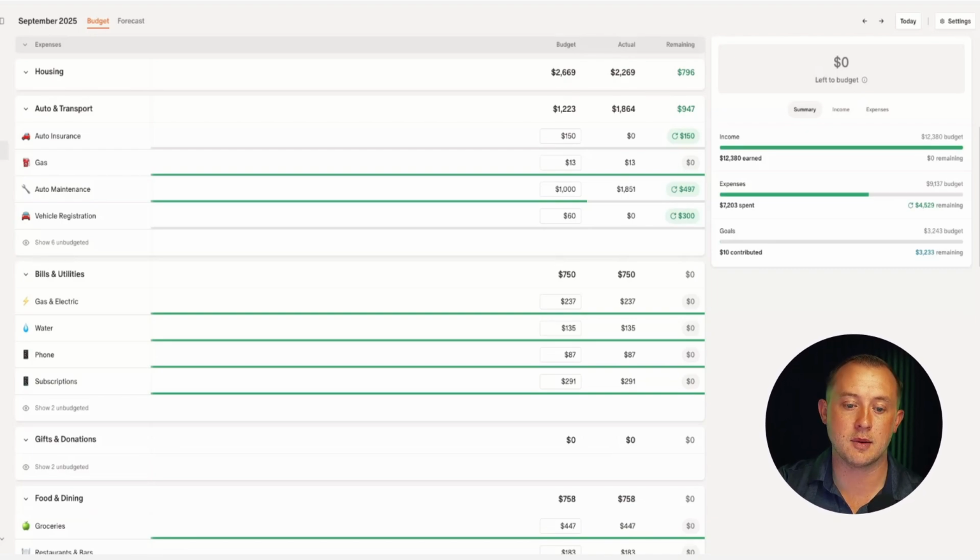Vehicle registration, same thing. Annual expense, $600, $700, usually sneaks up one time a year. You forget about it. We are going to monitor that every month and just put a little bit of money aside, so we always have some aside just for that. We don't get surprised.